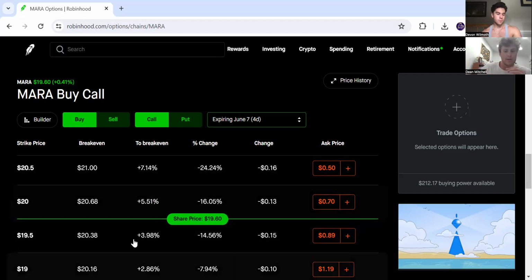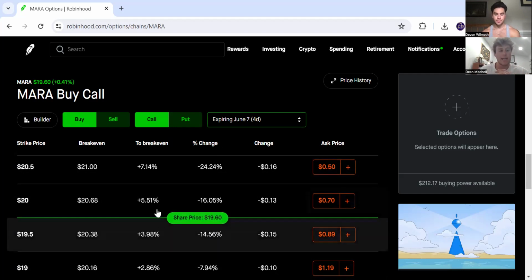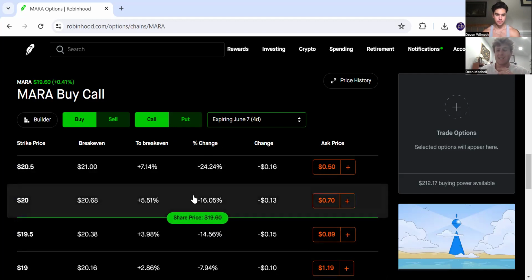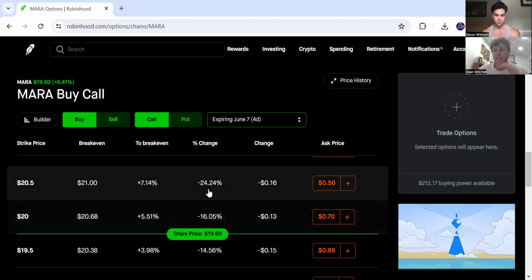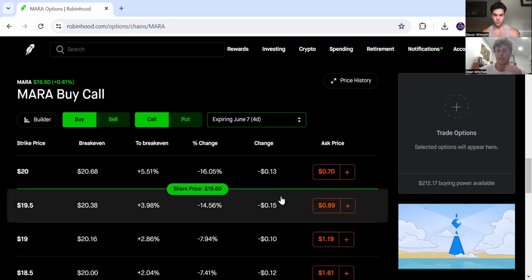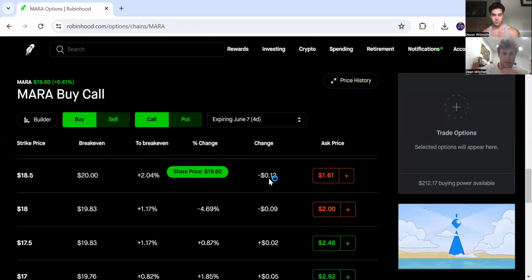Let's break this down as well. What are all these numbers on here? The share price right now is currently sitting at $19.60. So that's the stock price. Anything above the stock price for a call option is considered out of the money. Out of the money means that the stock has not actually hit this price yet, and therefore these contracts are going to be cheaper than the in the money ones, which are the opposite, all of these below the stock price.